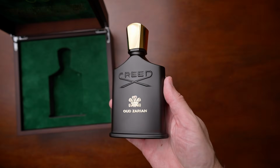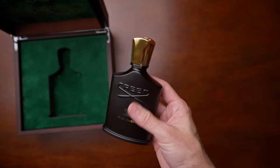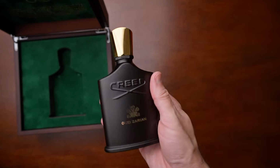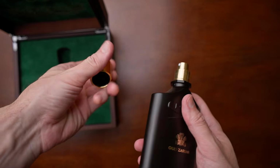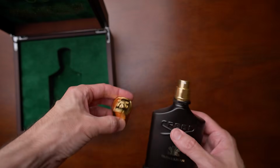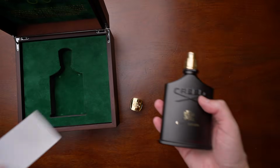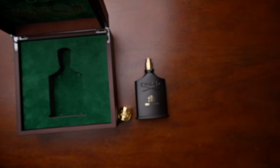Here's the bottle. Beautiful bottle, matte black. I thought it was a different color. From the pictures, it looked like it was almost brown or something. As always, really great presentation, really nice cap on there, really great sprayer. Let me go ahead and give it a spray and see what it smells like. All right, I went ahead and sprayed it real quick. Put this down real quick, and then let me see what it smells like.